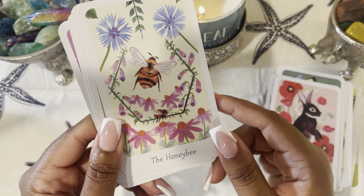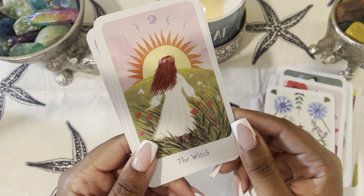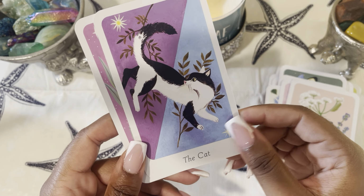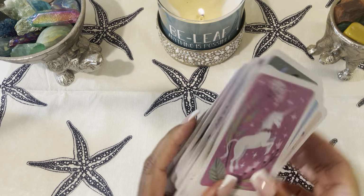This for me feels like a spring deck, and we're going into fall now. We're going to start approaching our Halloween season, our spooky season. But this one right here takes me back to spring, and I'm not mad at that, right? And the unicorn. Okay, so that was the cards, all 48 of them.